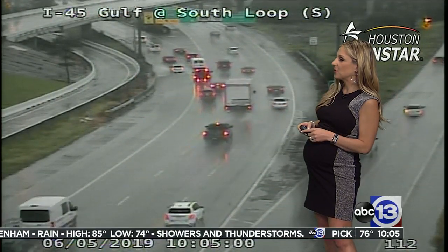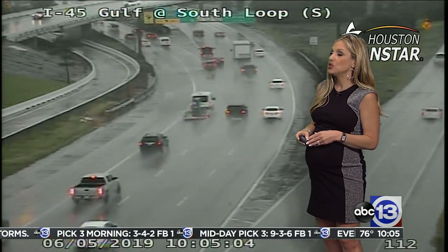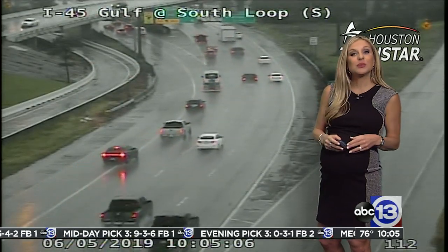Traffic right now on 45, the Gulf Freeway at the South Loop is still dealing with those delays here, and also at the exit ramp to Scott Street as well. Colin, we'll send it back over to you.